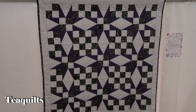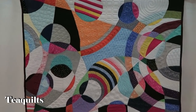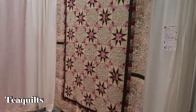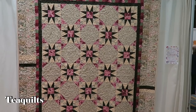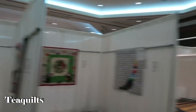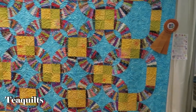This is part of the dotty dot. It's a very subtle dot pattern on this one. And then another one. Beautiful. This quilt here has a snowball as a setting block. This quilt won third place in the edge to edge hand guided. Beautiful.